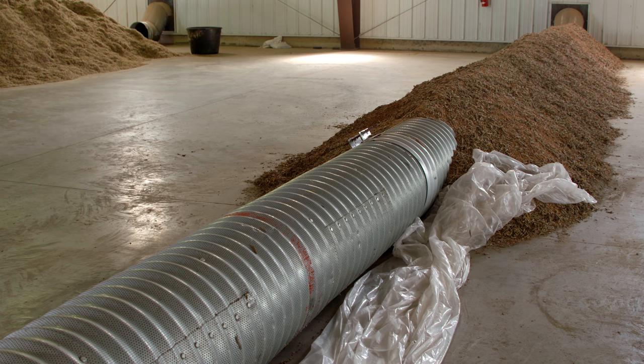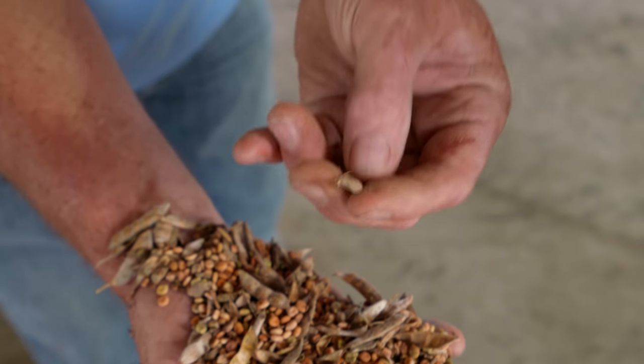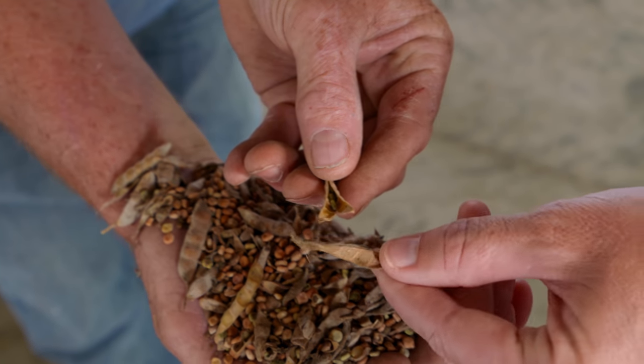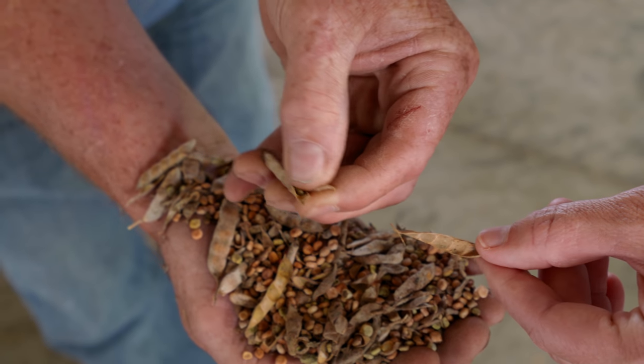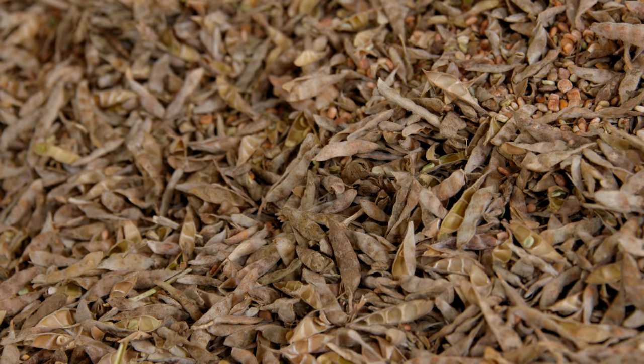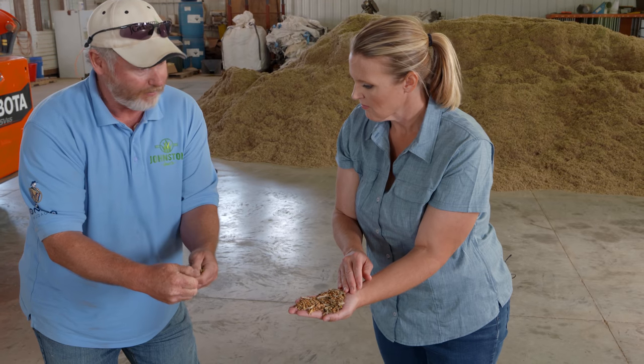So we've got a lot of pods mixed with the seeds in here, and this tube runs all the way through this pile, pulling the air through it and completing the drying process. But you can see in here, some of them are twisted, which means they're open and empty, and they'll easily be removed through the cleaning process. Of course, some, like this one, are still a little tough. It was probably a little greener when we harvested, so it doesn't open up as easily. Okay.